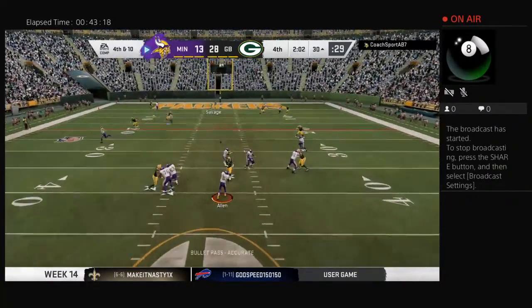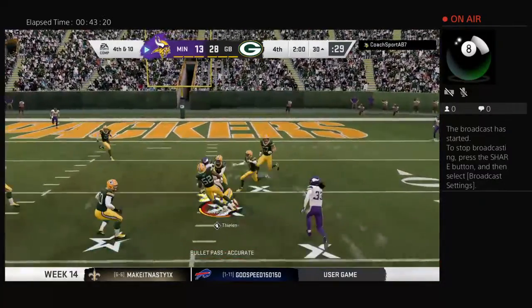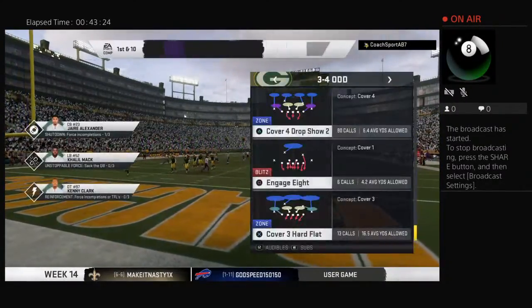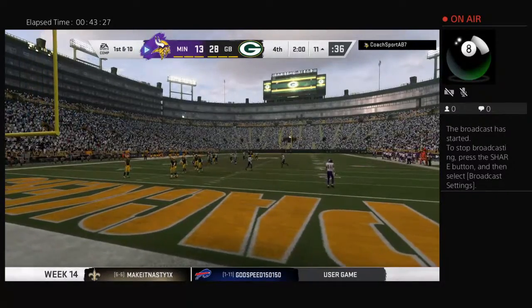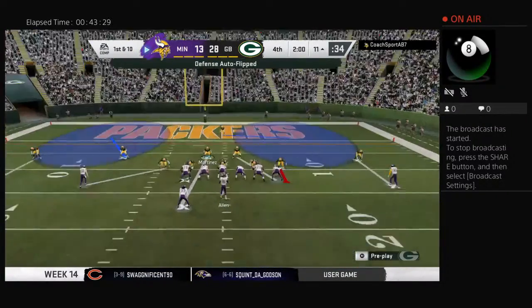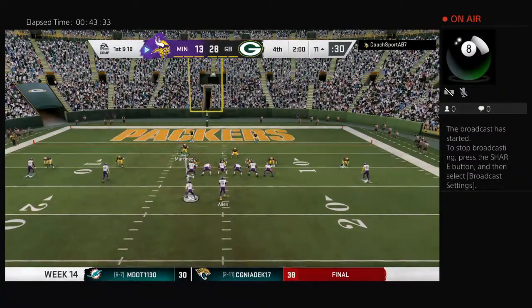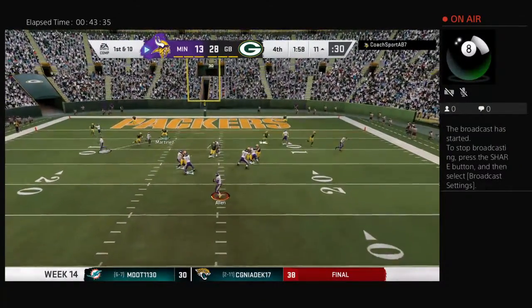Now Allen. Open man is Thielen. It's complete. And down inside the 15, shy of the 10. So the Vikings in possession of the football as we get you reset. They've got a 1st and 10 as they search for a late score.